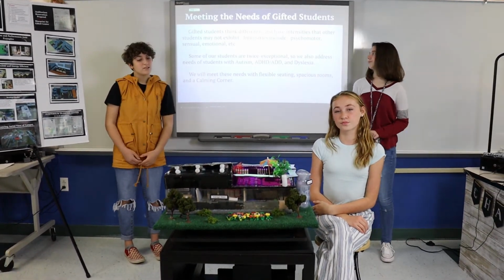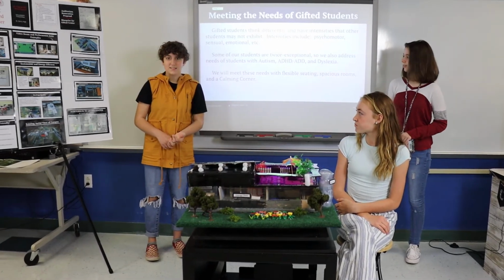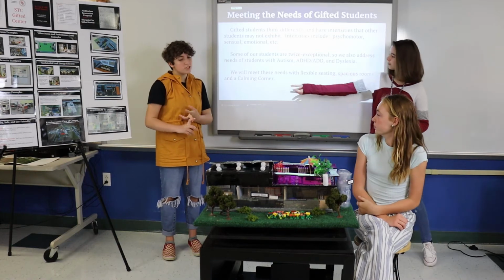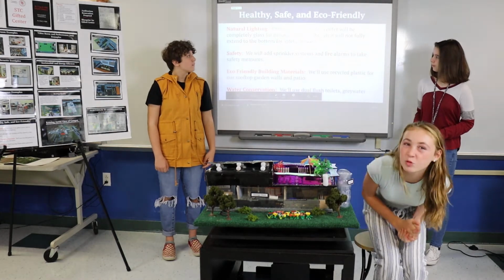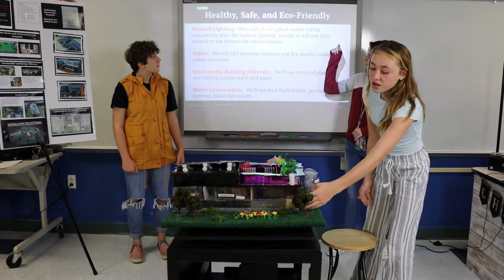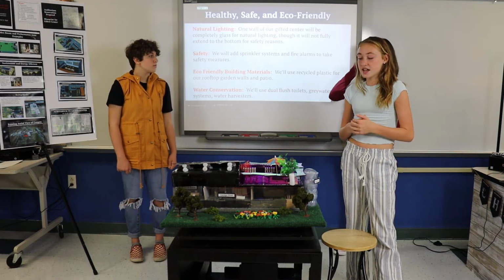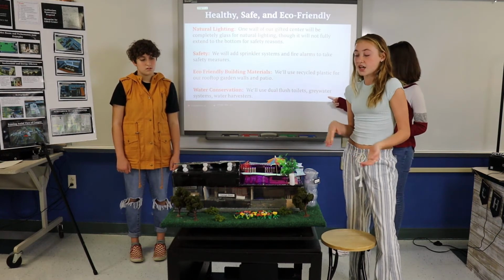Gifted kids have special needs. We have psychomotor, sensual, emotional, and intellectual intensities. We also have many twice exceptional students. To meet these needs, we will have flexible seating, spacious rooms with partitions, and a calming corner. Our Gifted Center will be healthy, safe, and eco-friendly. It'll include a glass wall so we can see outside and get natural lighting. It'll also have fire alarms, sprinkler systems, and it'll have recyclable building materials, dual flush toilets, and gray water systems.